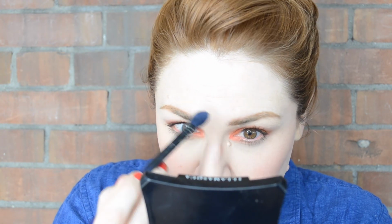Now that my foundation and concealer has had some time to sink in, I'm just taking a little bit of RCMA No Color Powder on a fluffy shadow brush around my T-zone and anywhere I find that I need it. Now for a moment I did think, oh, maybe I should put this bright orange liner on my lips. But then I thought, no, better not. I think it looks just fine without it. This lipstick defines my lip shape pretty well on its own. Less is more. Sometimes I remember that.